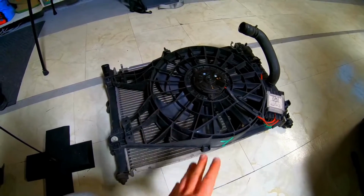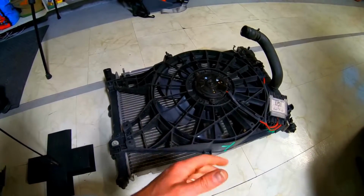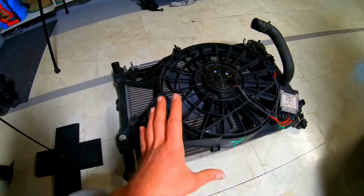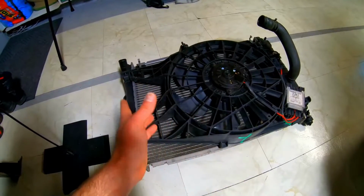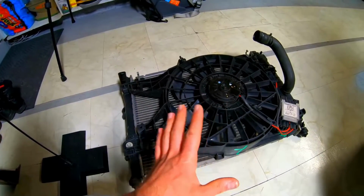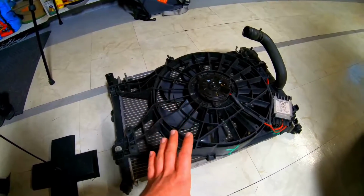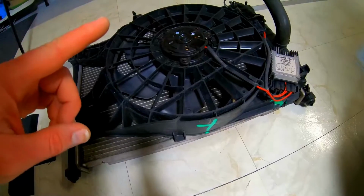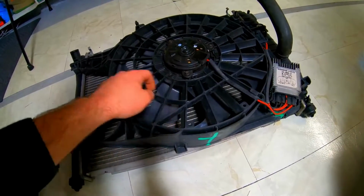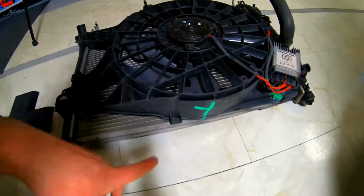Okay guys, so I removed the radiator. Unfortunately, it was not as easy as on other cars, but it's pretty much my fault because I didn't remove the fan first. I pulled them both together, and because of that it was a little bit harder to remove. But anyways, it is out, and I'm pretty happy that the fan itself is in great shape. It's not broken, so I can reuse it.